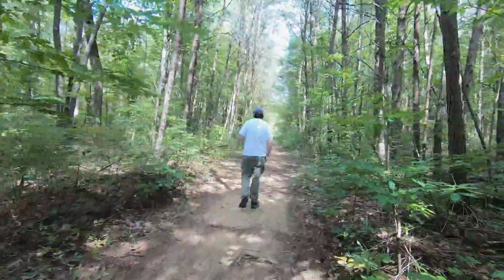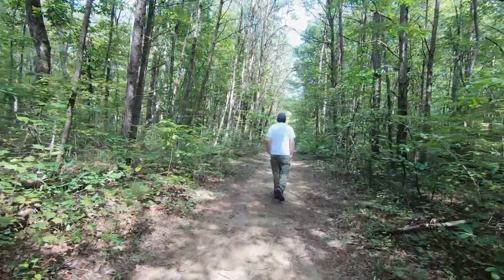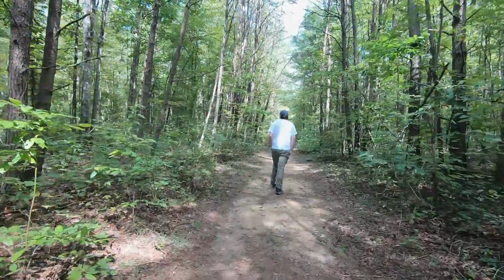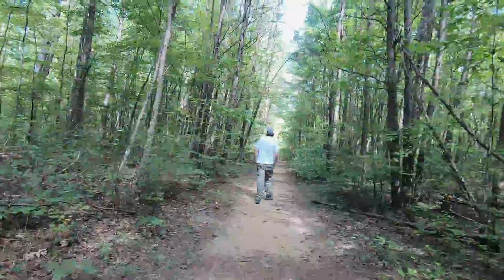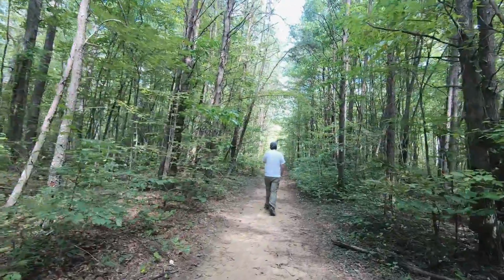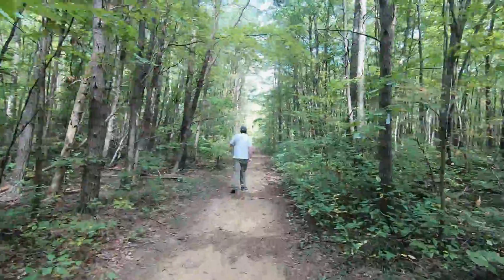One is called a 5-6 mile loop hike. It goes to the falls, a couple different falls, so may do that later on. And Jacob and I are out here checking out what this place has to offer.